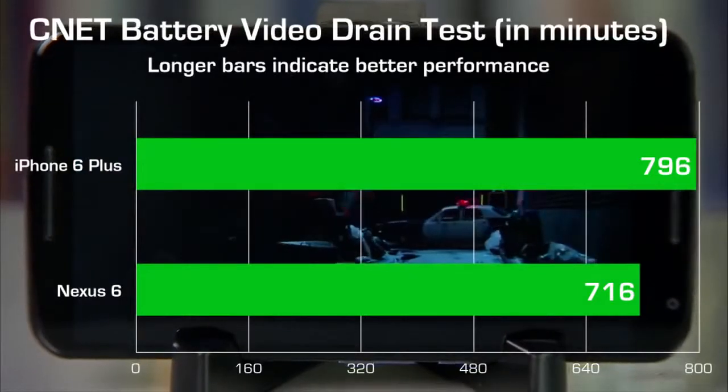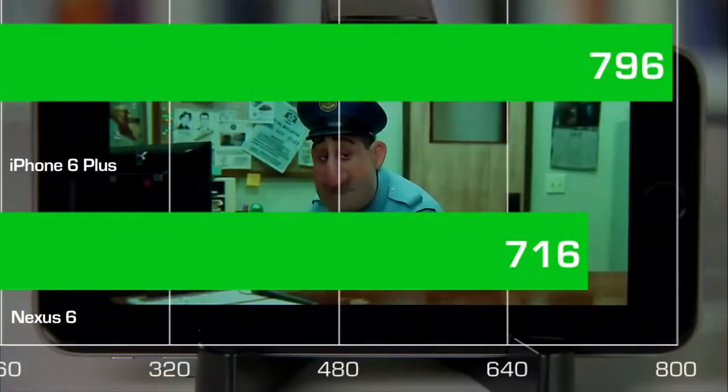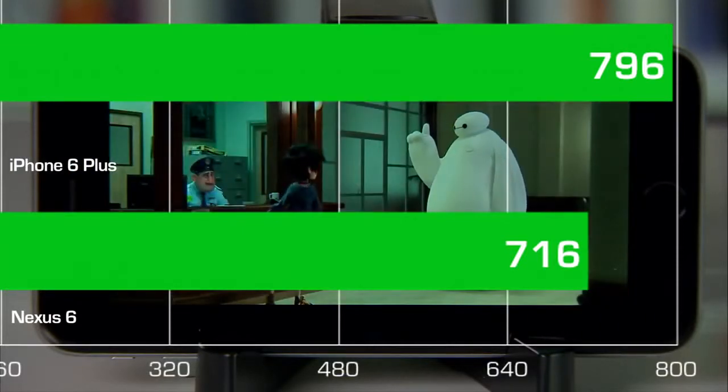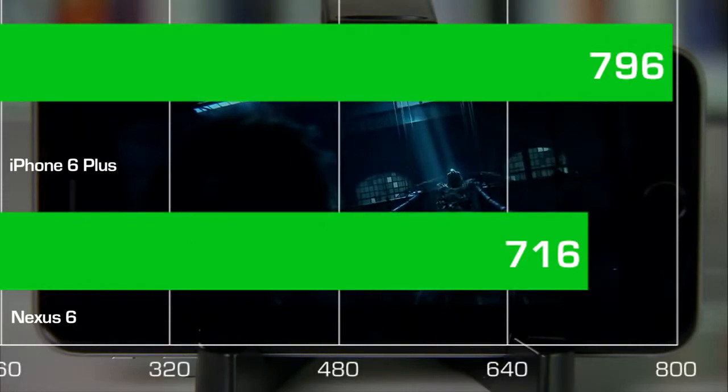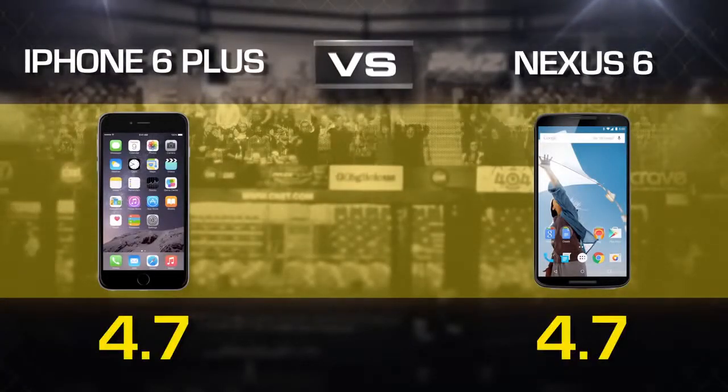But based on our CNET video playback battery drain test, the Nexus 6 was able to squeeze out 11 hours and 56 minutes of juice, but the iPhone 6 Plus did even better with 13 hours and 16 minutes of battery life. So, we're calling this final round another tie at 4.7 points apiece.